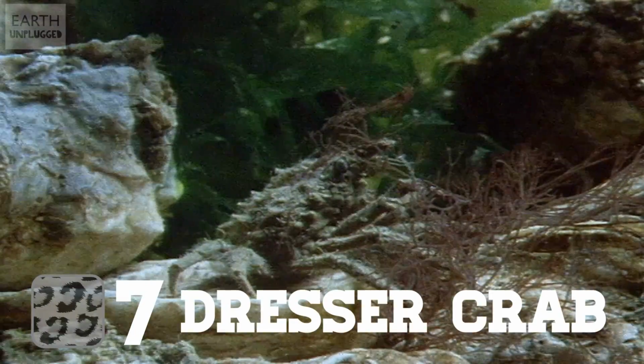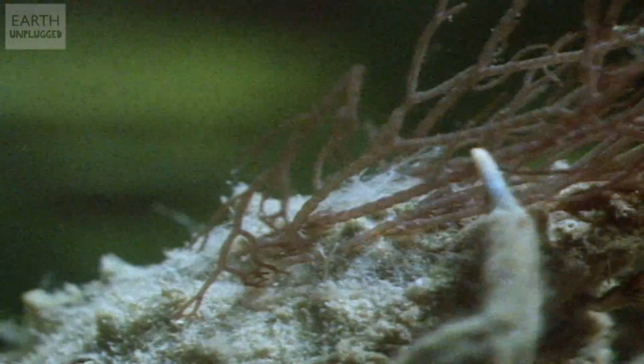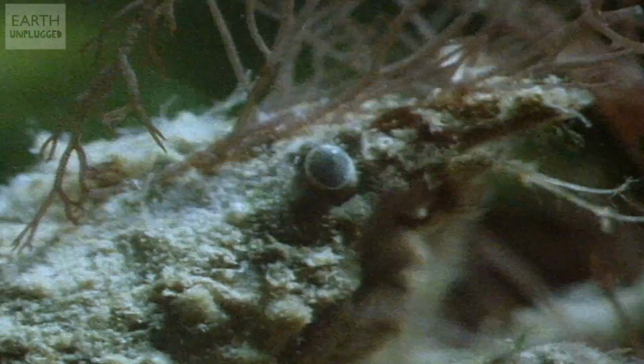By attaching part of their surroundings to their shell, dresser crabs become part of the environment, matching its colours and textures. Some use seaweed, detritus, and even other animals to help create the illusion.